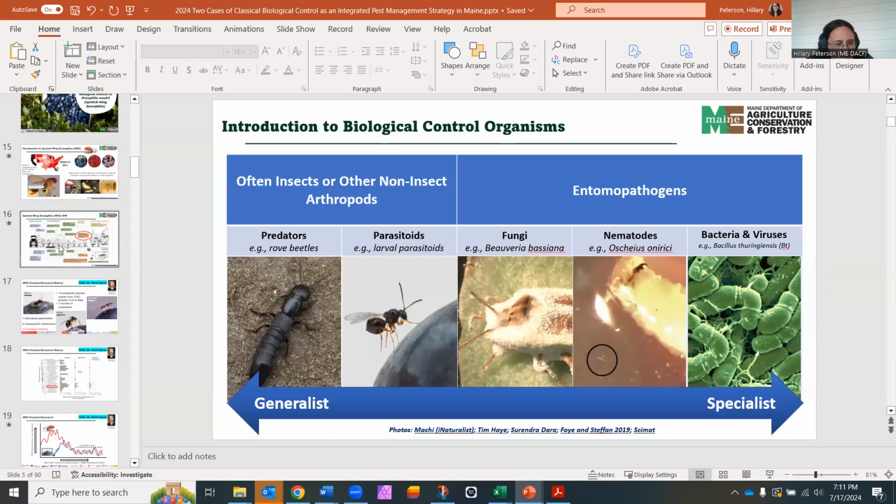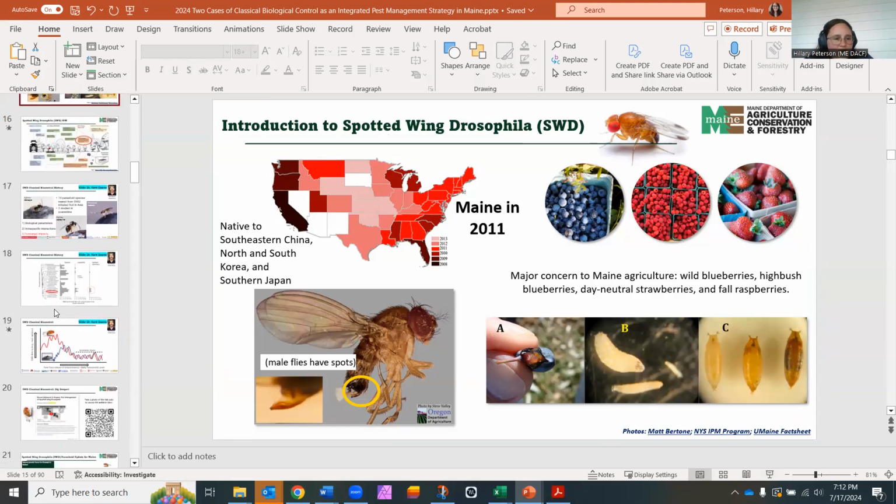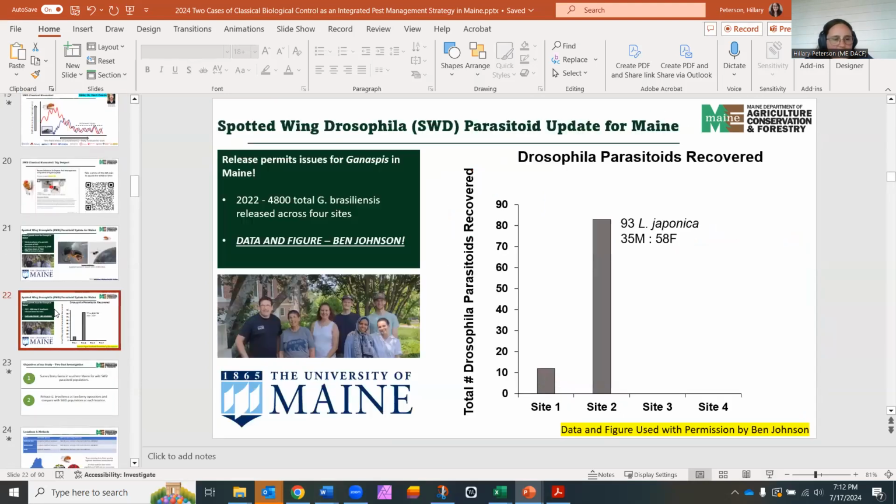One of the projects that I got to be a part of last year in Maine is the spotted wing Drosophila, which is an invasive species that showed up here in 2011. It's really problematic in berries. You may have heard about a couple of berry farms in southern Maine that had to close early this year because of that. Dr. Phil Fanning up at UMaine, I got to work with his lab last year.